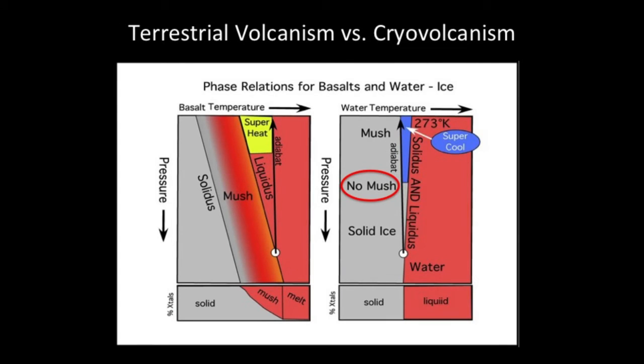Let me see if I can go through this a little bit quicker. The interesting thing with terrestrial volcanism versus cryovolcanism is that when we think of lavas moving up through Earth's surface or through the surface of Venus or what used to occur on the moon millions and billions of years ago, as these lavas move up towards the surface, this is a pressure diagram. Pointing down is to the interior of the planet, pointing up is to the surface.